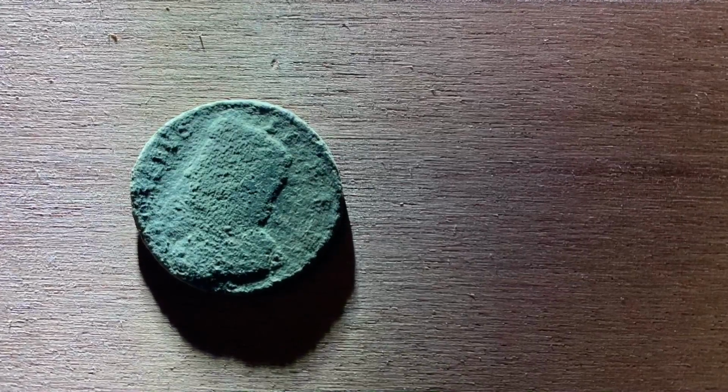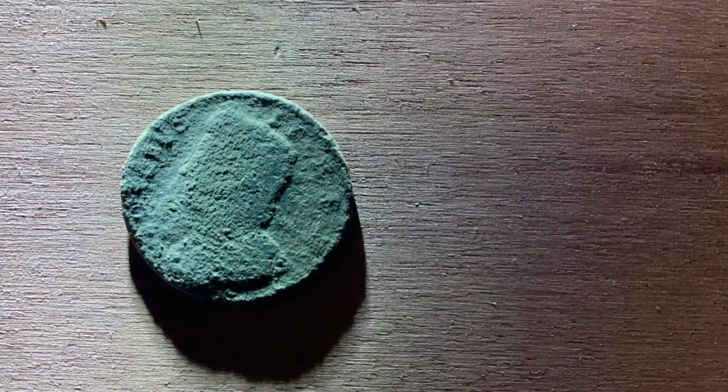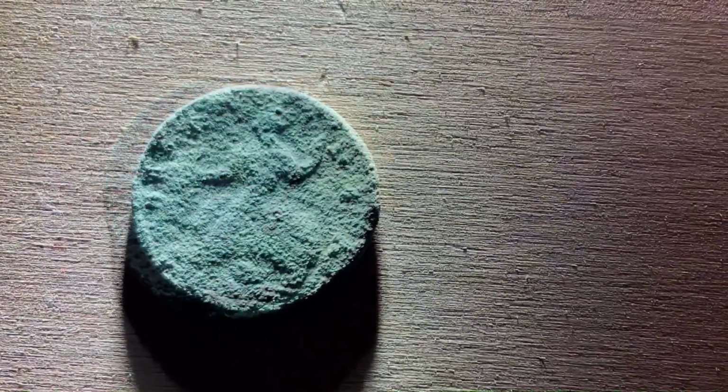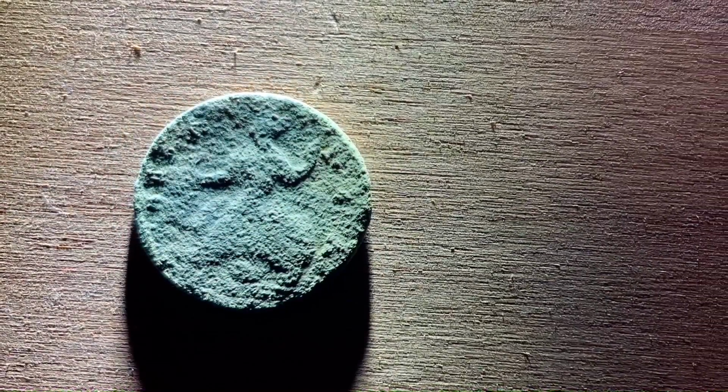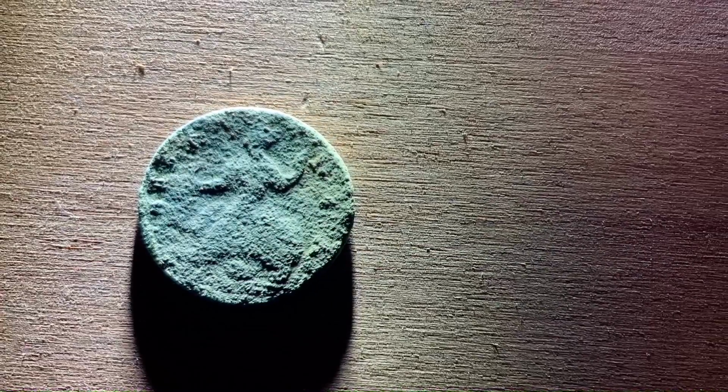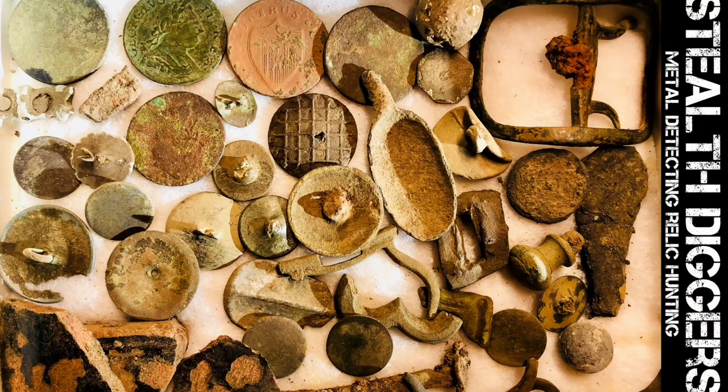It definitely is a King George II. You know, being only 2 inches deep, it's pretty corroded, and there's no way we're going to get a date off it, but KG2, his term would have been 1727 to 1760. So that gives us an age of the coin, which is still identifiable. That's awesome. One more piece for the collection of that site, which if any of you have gotten a Stealth Digger postcard in the past with all the relics on it, that's this location.